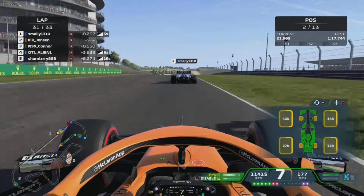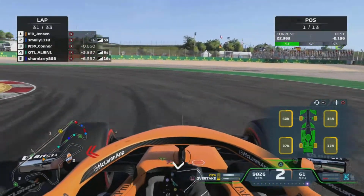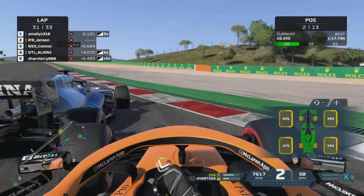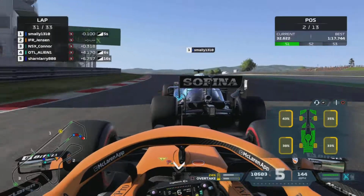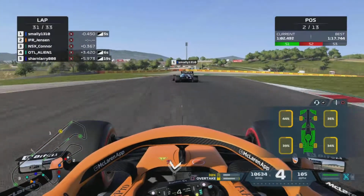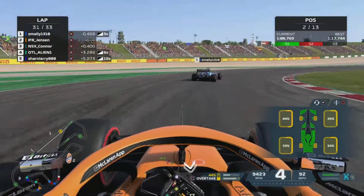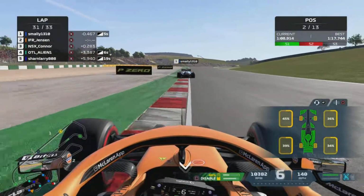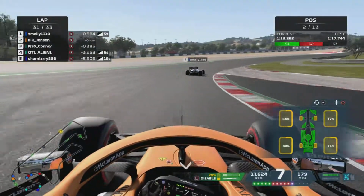We're already attacking Smalley, even this early. I wanted to get this move done as quick as I can. I knew I had the pace against these guys, and couldn't get past Smalley there. Got nudged off a little bit wide from Smalley being on the inside, so we had to wait 1 more straight. And on lap 32, or the start of lap 32, be the move that would give me the race win.